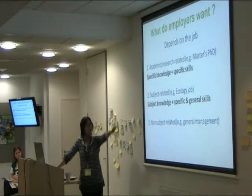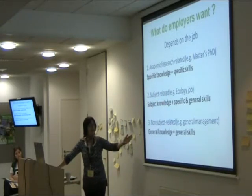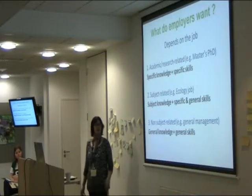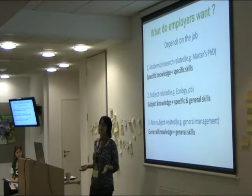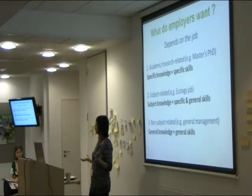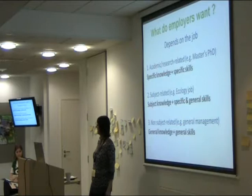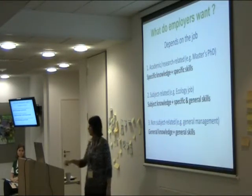And then you've got non-subject related, so something like general management or administration. Really, they just want somebody with a degree. So whether you've got an ecology degree or a marketing degree or a physics degree, they'll be looking for general skills. So a lot of companies that you see that come to campus are actually looking for degree qualified people with good potential for management. And they tend to really dominate the campus. And that's usually because they want very generic skills and they want a lot of people.